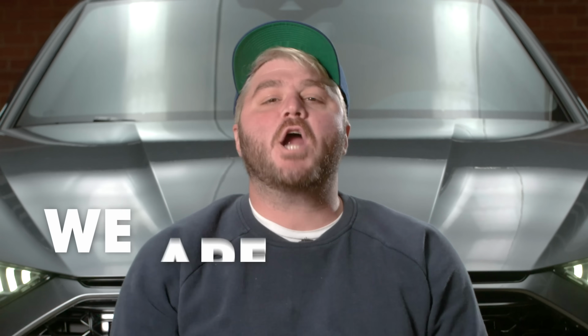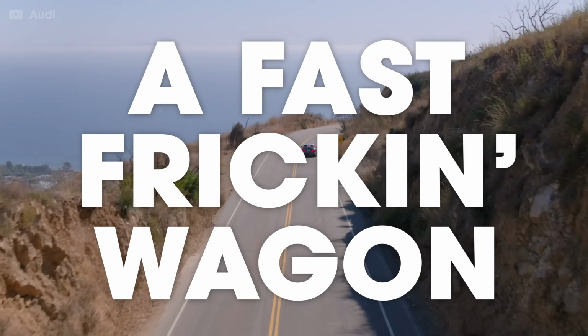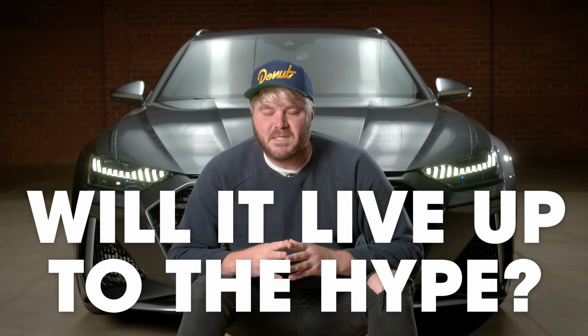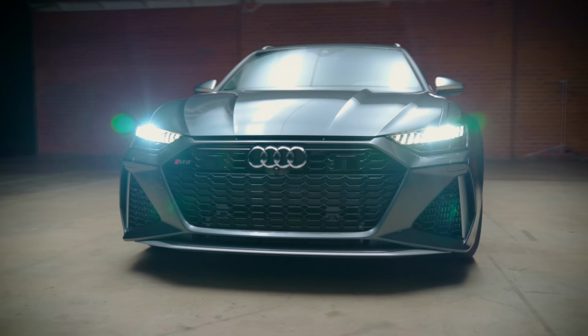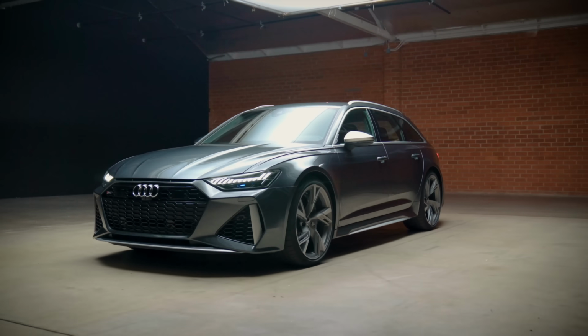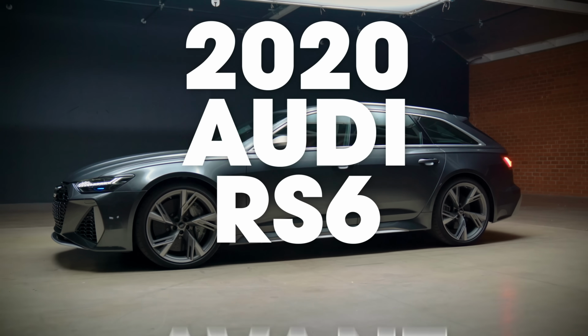Coming. We are getting it in America. A fast freaking wagon, and it's about gosh darn time. So, will it live up to the hype? We're about to find out. We're going gloss black front grille to cool looking rear fascia, bumper to bumper on the 2020 Audi RS6 Avant. Fast wagons are back, baby, and so am I.